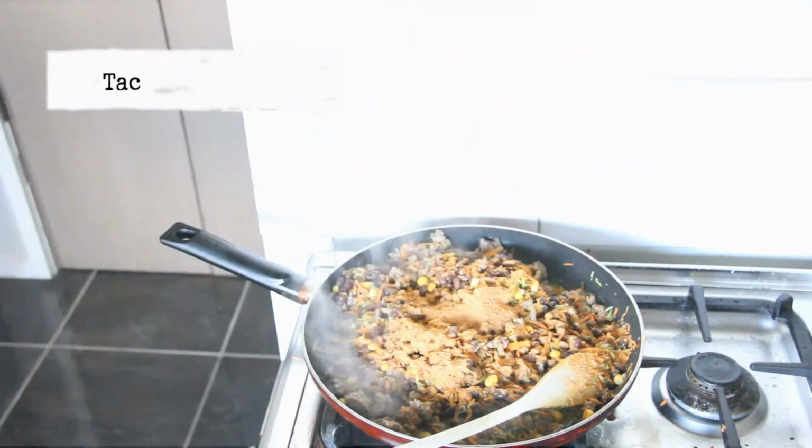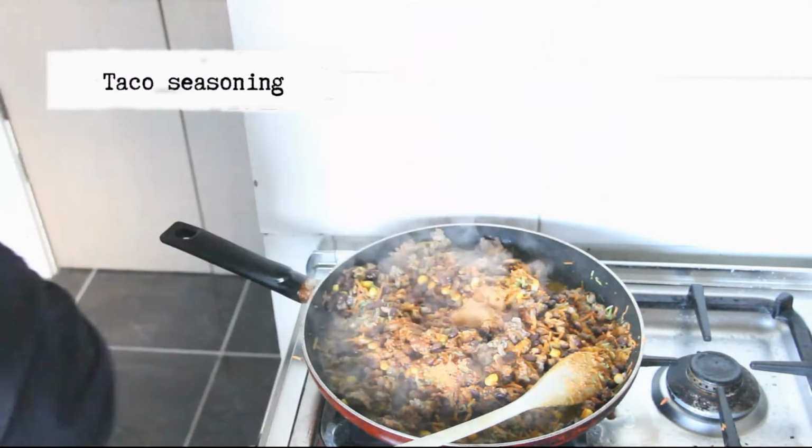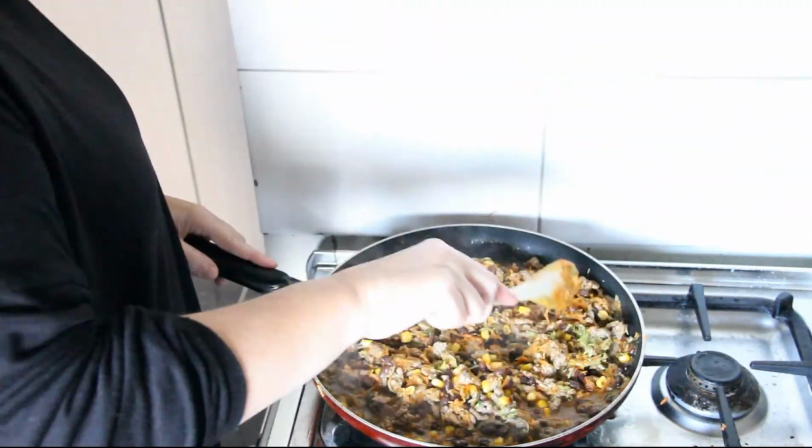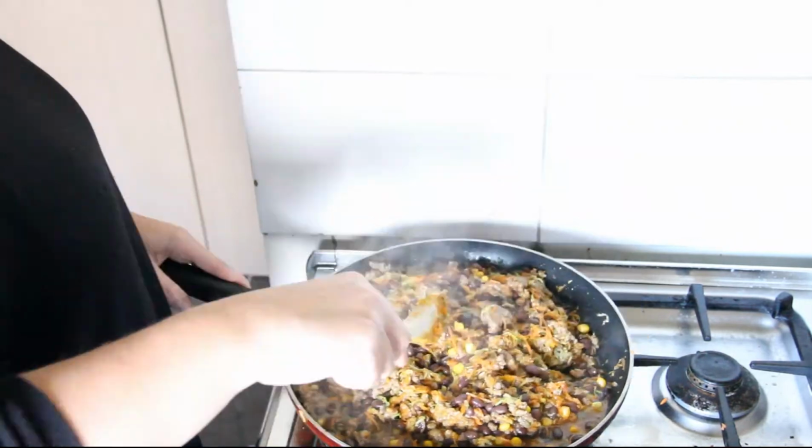This is a really great base. We have it in wraps, we will make a burrito bowl out of it. If we decide to have tacos, the mince is already there. It's a really versatile base.